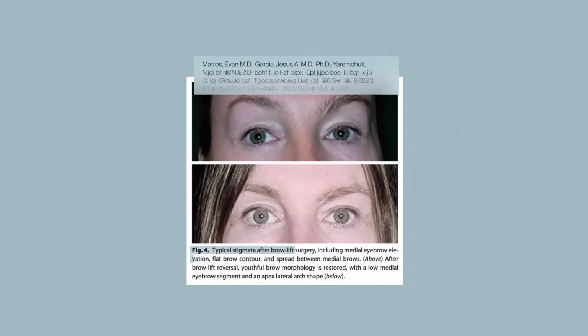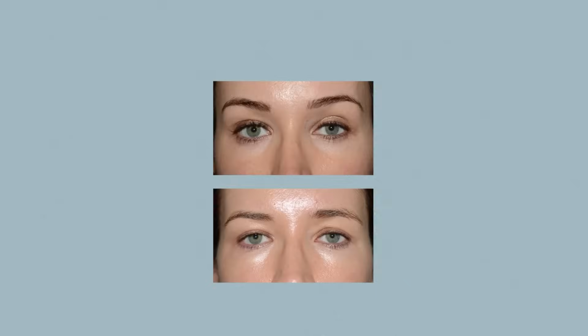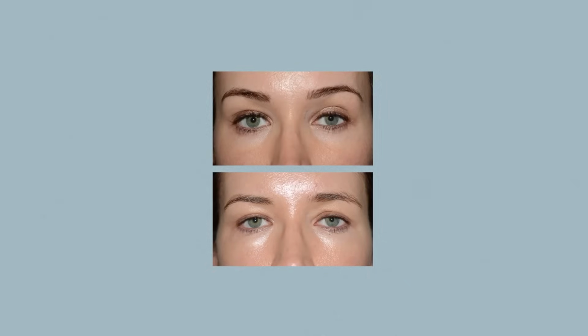As shown by Garcia et al., an exaggerated brow lift can lead to an unnatural surprise look on the face. While the medial brow rises, the lateral brow falls, most notably with age, and some brow lifting at the ends can actually help the face look younger and more attractive.